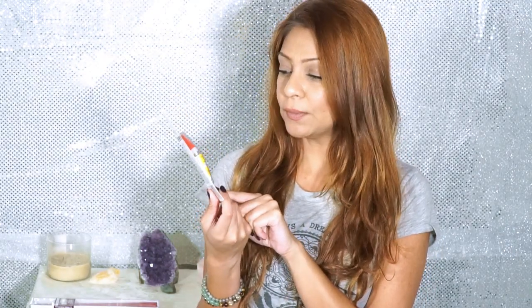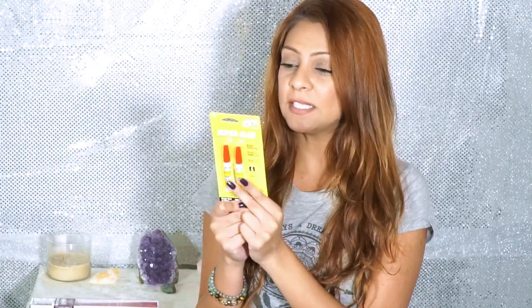Next thing I got was some crazy glue or some super glue. It's a 2-pack, so that's a pretty good deal too. And what I'm going to be doing with these is decorating my jar candles. So I wanted to pick these up because I don't know what else will hold things onto glass. So I thought it was a really good deal, and I'm going to test it out and see how it goes.